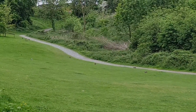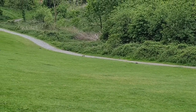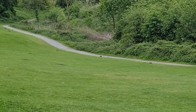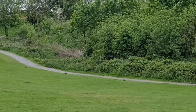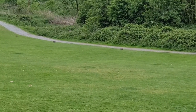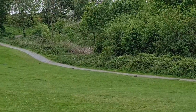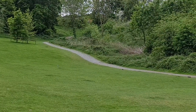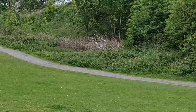They've all come out in the open. Look at their little tails. Oh, that is so cute. I want to get closer, but they're all going to run away. Should we try and get closer? That is adorable. You know how long I've been wanting to see a rabbit up close? Oh, they're already running away. Yeah, because there's someone walking on that side. This is the closest we've got. Can you see them?